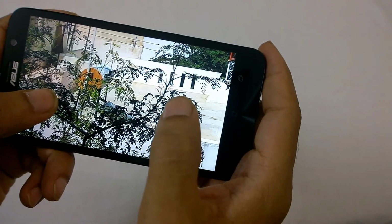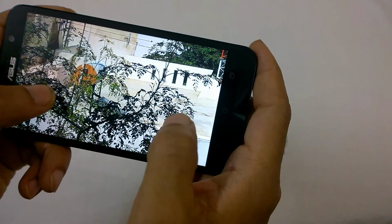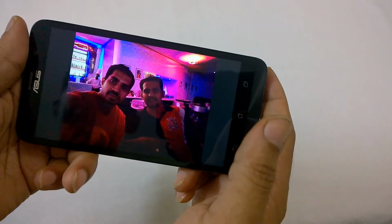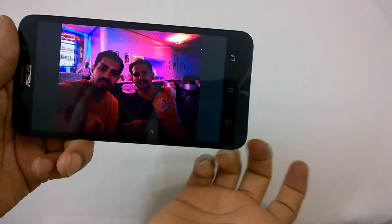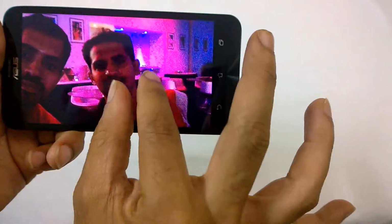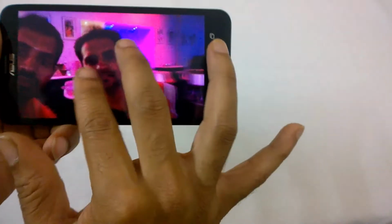And this is quite unnatural, and this algorithm should be used only under low light or challenging lighting conditions. Under low light conditions, the camera of Zenfone 2 definitely performs well. This one is a shot I've taken with the front facing camera, and it has come out decently as well. There are a little bit of grains here and there, but anyway, the picture is there and the moment is shot, so I have no complaints about that.